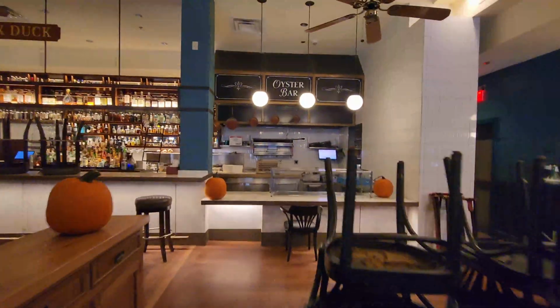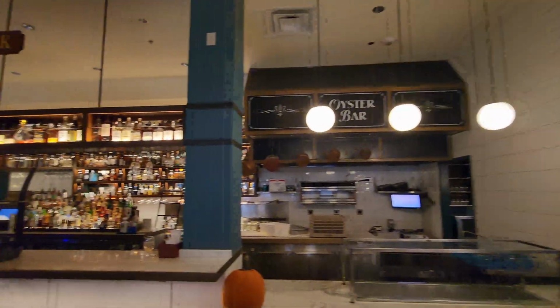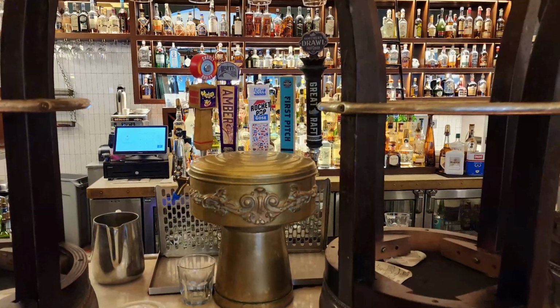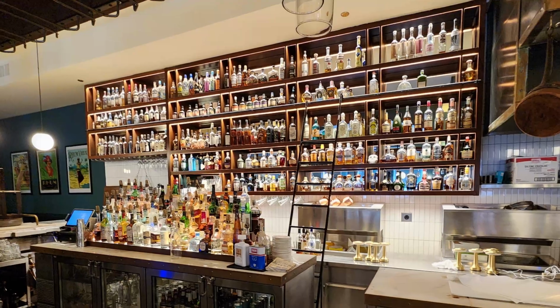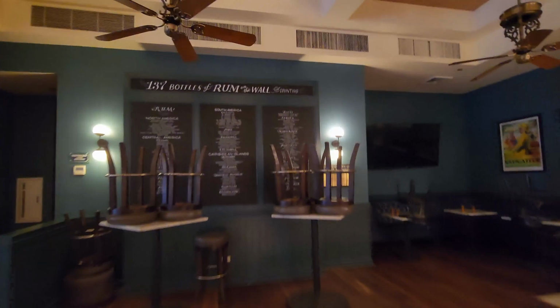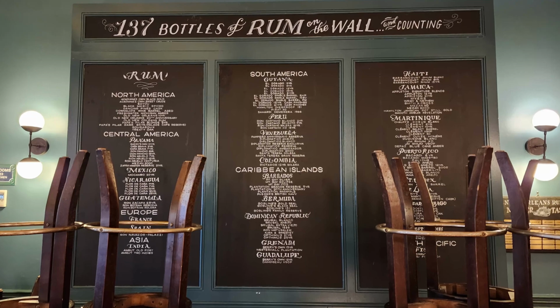So the Black Duck Bar looks to be quite an interesting spot, and it looks like it would be an enjoyable place to pass a good time. So I would say I'm quite a fan of the way this looks. They have a nice selection of draft beer here on tap, and then an impressive selection of liquors. And as we continue around, they have more things to show us. They currently have 137 bottles of rum on the wall and adding to the collection, so that's nice.